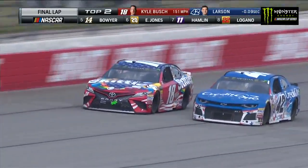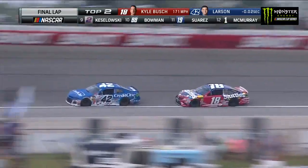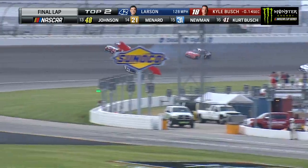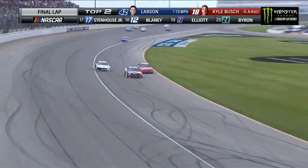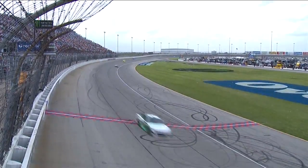They're side by side again, going into 3 for the lead. Larson has the advantage. Here comes the 18. He puts the bumper to the back of him. The 18 into the wall. The 42 sideways. Where's Harvick? Here comes the 18. Kyle Busch will win. Wow. Oh, my goodness.